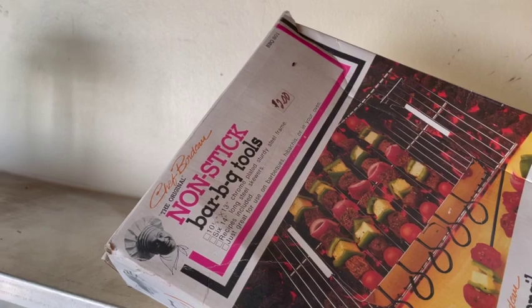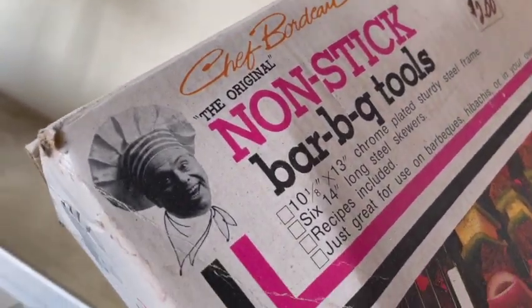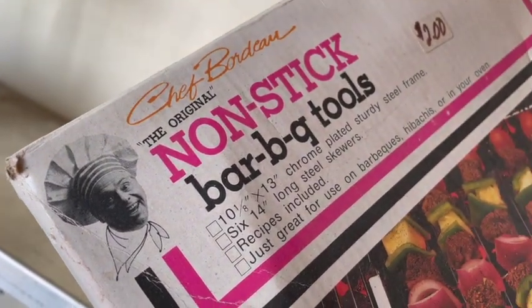Top row, what do we have? Chef Bordeaux, the original nonstick barbecue tools. Look at how excited he is. He's excited just to be named Chef Bordeaux.